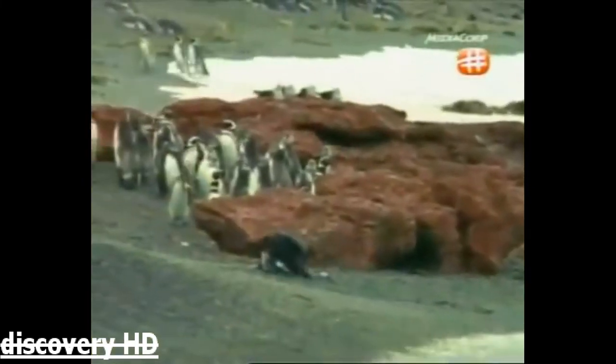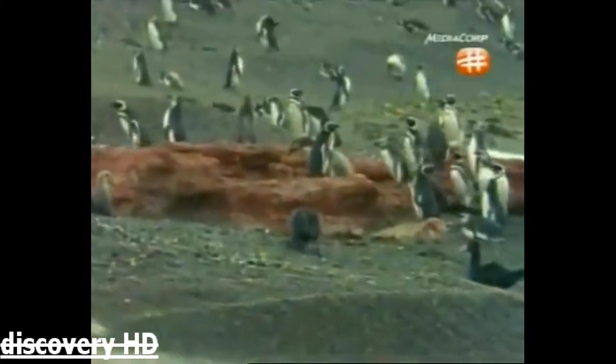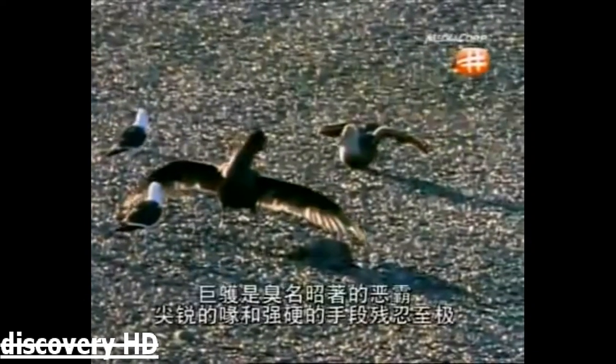The petrels also search the beach for penguin carcasses. There's plenty to squabble over. Petrels are notorious bullies. Sharp beaks and iron will make them savage killers.